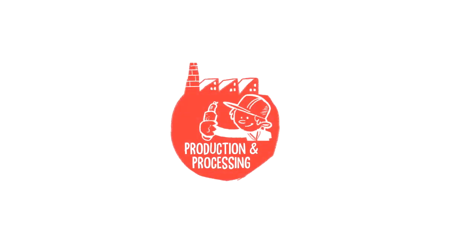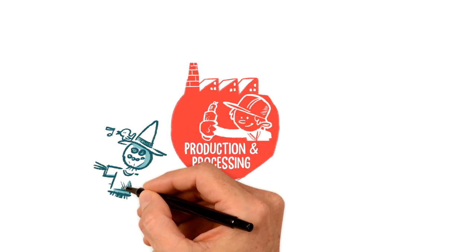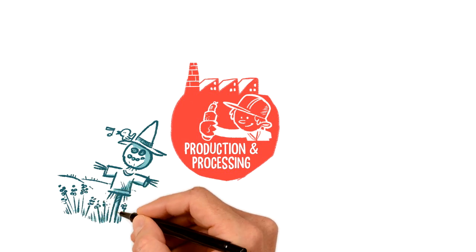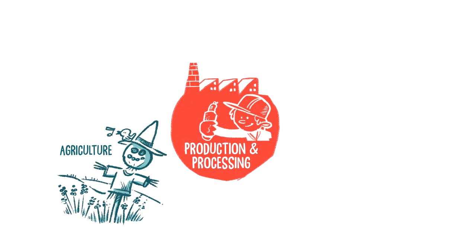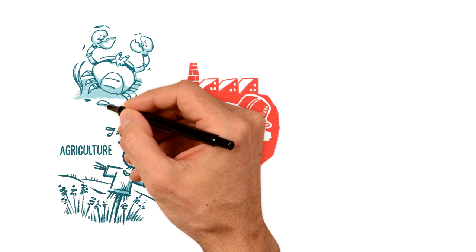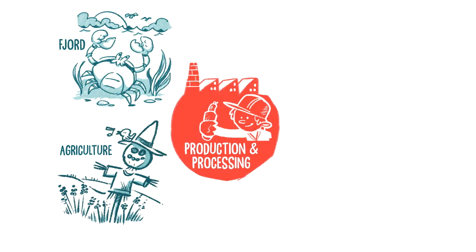Production and processing. Almost 70% of the area of the municipality is farmland. Despite this fact, only few local food producers exist. The soil is really good, especially for cultivating grass, and more than 60% of the farmland is used for cultivating grain and animal feed production. The fjord is suffering from hypoxia and consequently has a low fish stock. However, it is full of crabs.